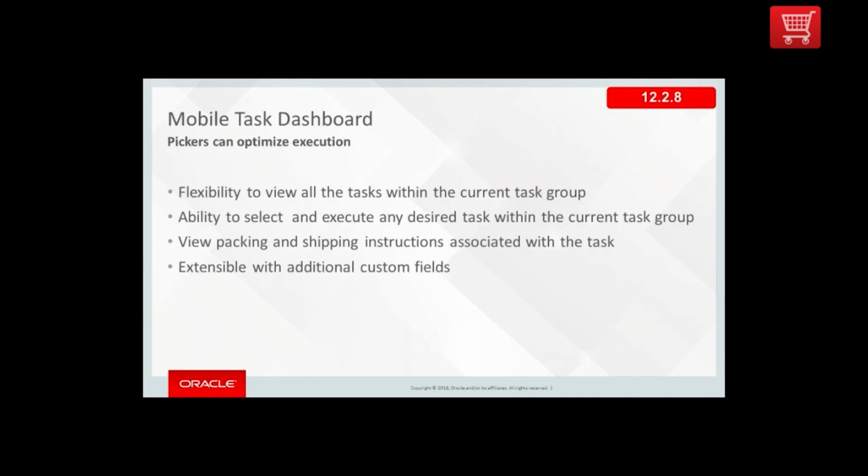So something else we added in 12.2.8. We were taking you through all the 12.2 releases here, and just to pause for a moment to make sure everyone knows where we are: release 12.2.7 was released last September. We're now getting very close to releasing 12.2.8. So for those of you who may wonder, you're getting a very early preview into what's in 12.2.8, and that'll be released sometime within the next month or so, close to Open World.